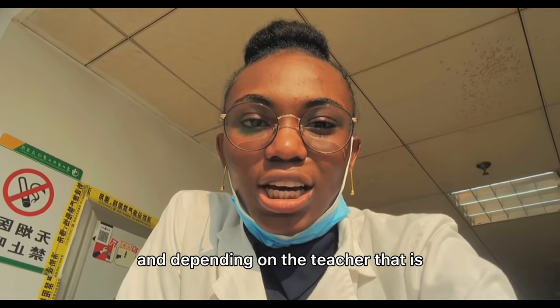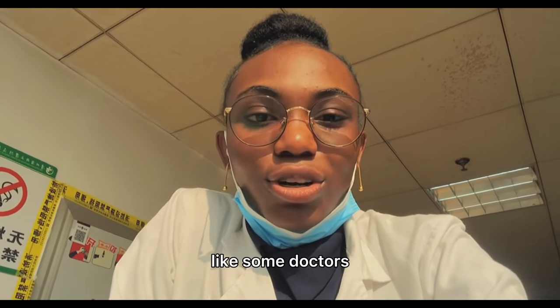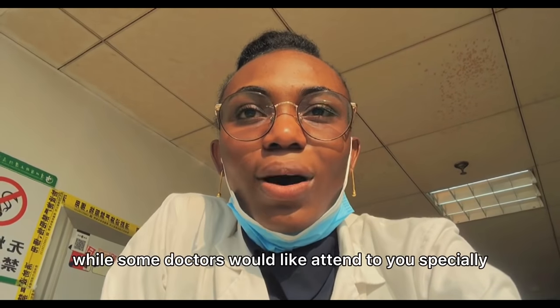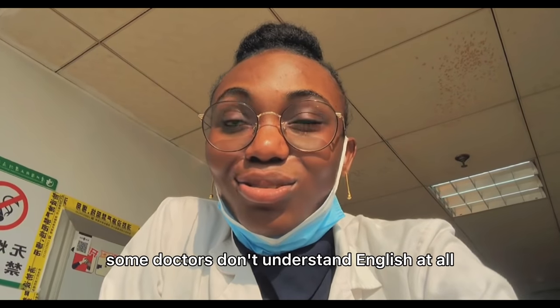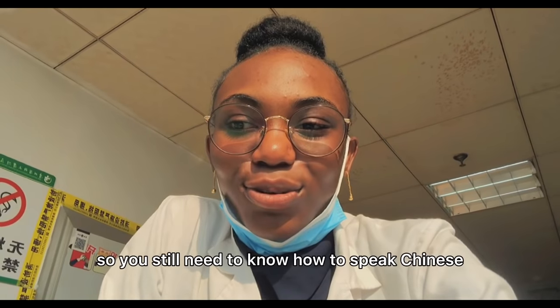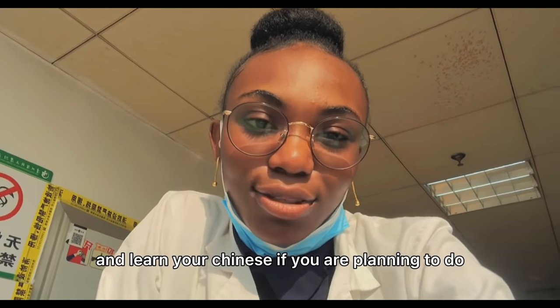for the ward round. Depending on the doctor in charge that day, some doctors will just do ward rounds with you and the Chinese interns, while some doctors will attend to you specially and show you the cases and explain the situation after the ward rounds. Some doctors don't understand English at all, while some of them understand. So you still need to know how to speak Chinese and learn your Chinese if you are planning to do an internship here.